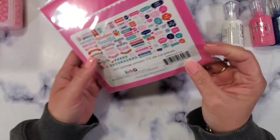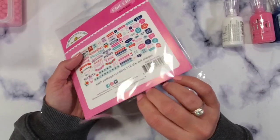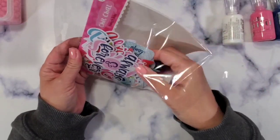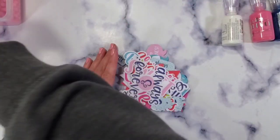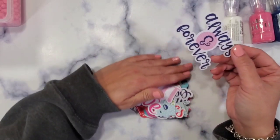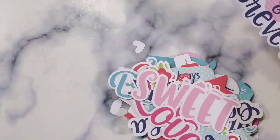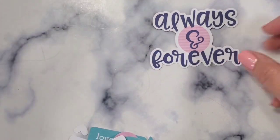Like the images, and the chit chat are the sentiments. So it's better if you have both, but right now I have the chit chats and it's absolutely beautiful. It saves you so much time if you like making Valentine cards or Valentine crafting. So let's do a little bit of a close-up right there.